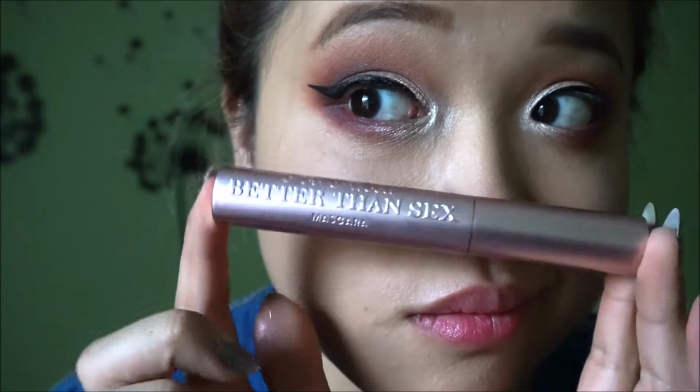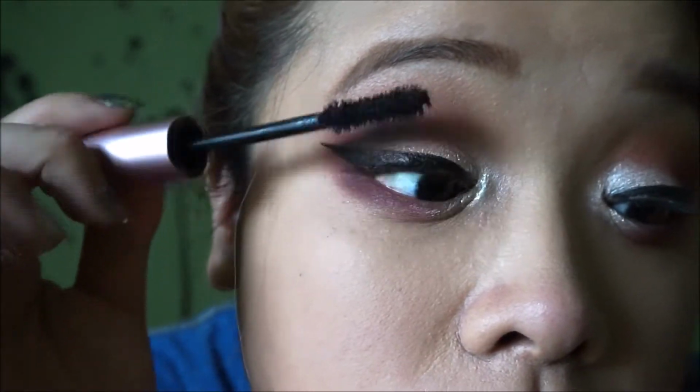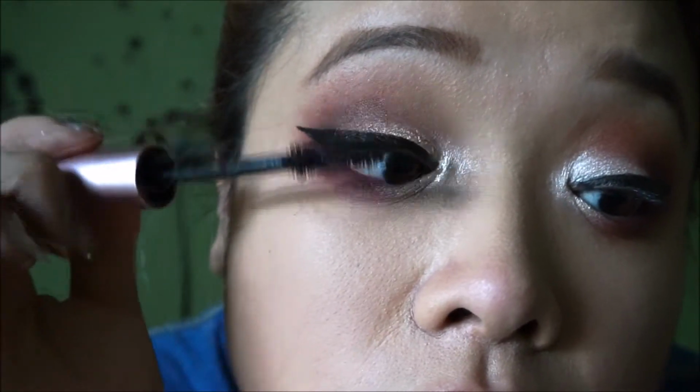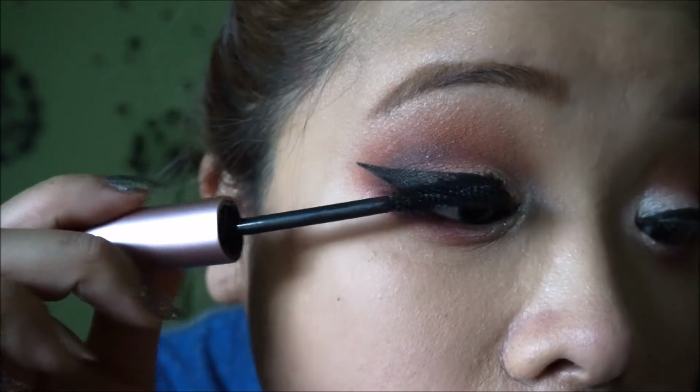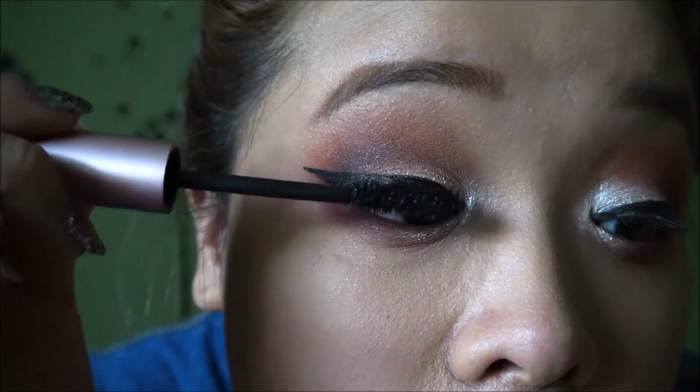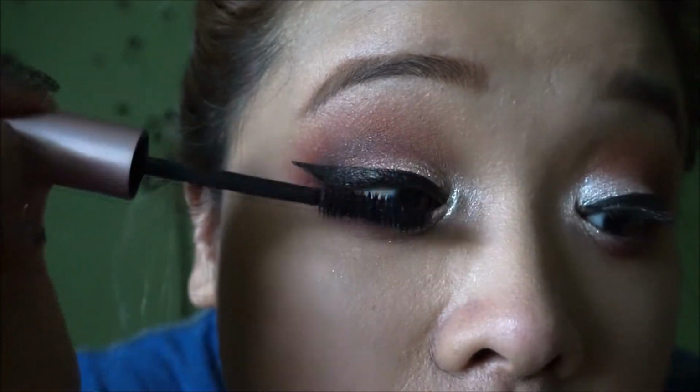Taking my favorite mascara of all time, the Too Faced Better Than Sex mascara, I'm just going to be applying a couple of coats onto my lashes to give them a little oomph, because my lashes are short and sparse and basically non-existent, so they need all the help they can get. And ta-da! This is my final eye makeup complete, and it is time for the lips.